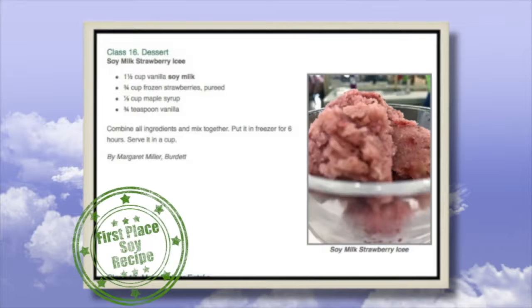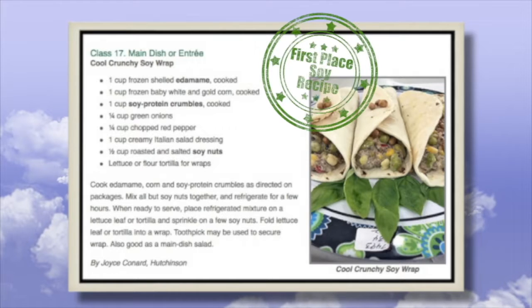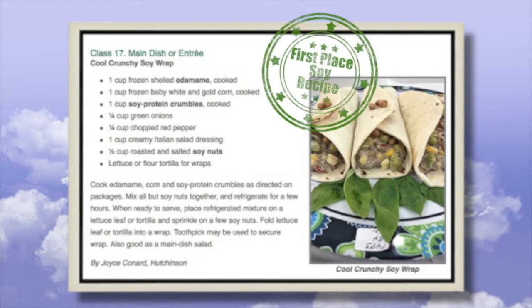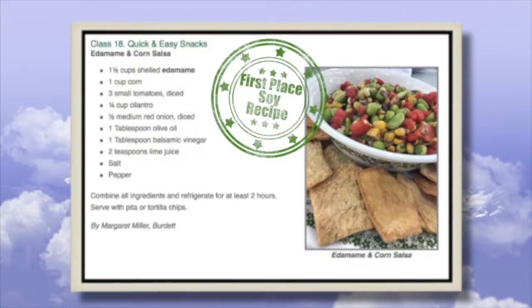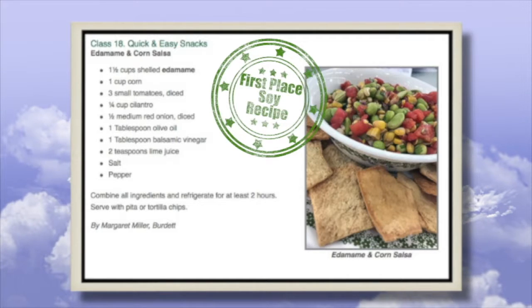You also had a cool, crunchy soy wrap that was one of the winners? Yes, it was. Very easy to make and very, very tasty and really very nutritious, and it would fit into anybody's diet. And for those of you who like salsa, one of your other winners was an edamame corn salsa. Yes, nobody turns down a salsa, and that was delicious.